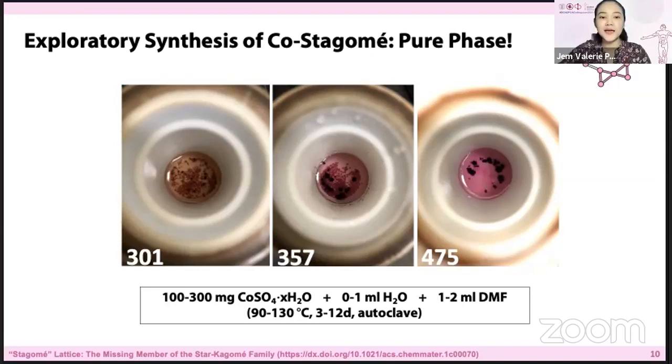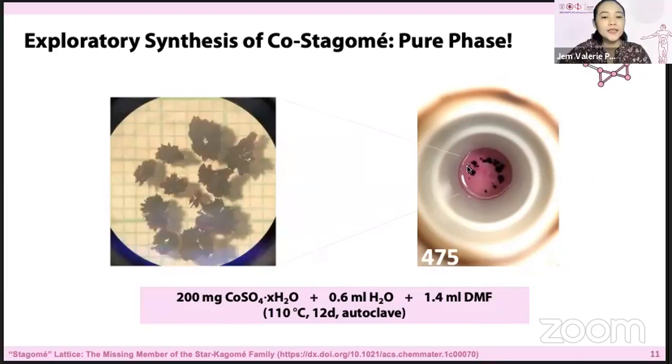material. And then to look at the crystal photo of these cobalt stagome compounds, they look like this, and the final recipe is given on the screen. The reaction of cobalt sulfate hydrate, DMF, and water produces aggregates of these amber-colored blade-type crystals. The reaction at 110 degrees produced these crystals after 12 days. And the hydrolysis of the DMF molecules generates the formate and the dimethyl ammonium ions in situ.